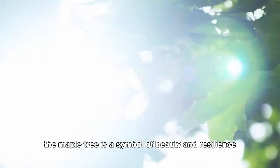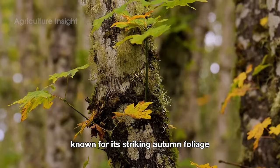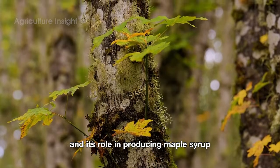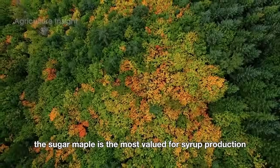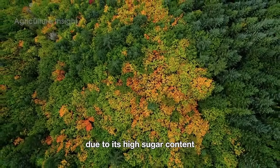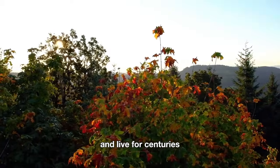The maple tree is a symbol of beauty and resilience, known for its striking autumn foliage and its role in producing maple syrup. Among the many species, the sugar maple is the most valued for syrup production due to its high sugar content. These trees can grow over 100 feet tall and live for centuries.